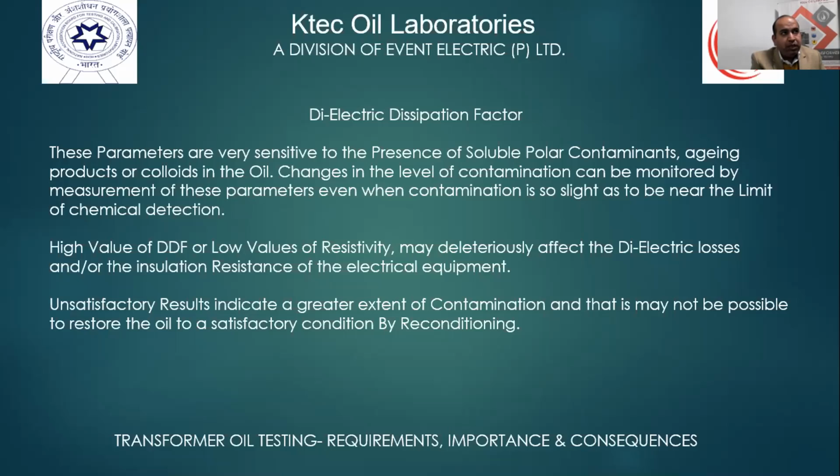I would like to share an example of our client. They have purchased a new 33 kV, 10 MVA transformer, and the initial value of tan delta was not coming satisfactory. It was above the acceptable limits, but not on the very good side. If this is the new transformer oil, the oil resistive value should come in teraohms, but those values were not coming up to satisfaction, although they were meeting the minimum acceptable criteria.